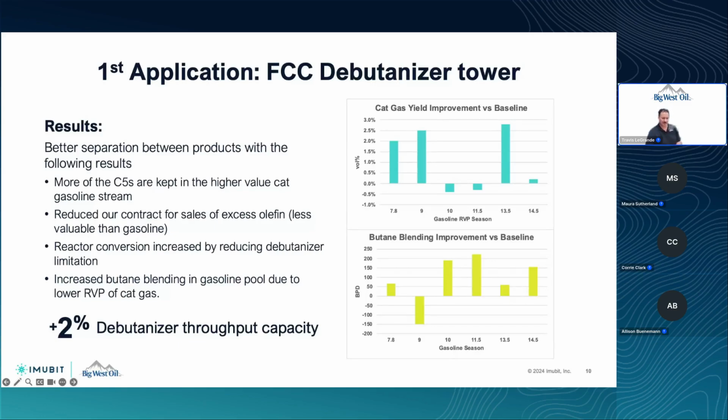We've also been able to increase our reactor conversion by being able to process more gasoline through this tower without hitting the flood point. And reducing that vapor pressure of the gasoline has also allowed us to increase our butane blending in our overall gas pool, which has provided value as well.